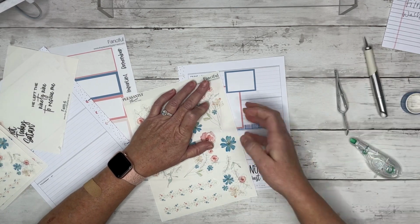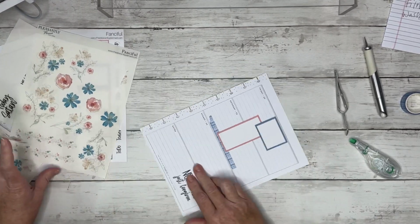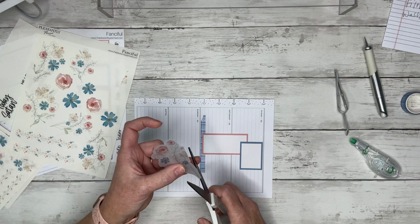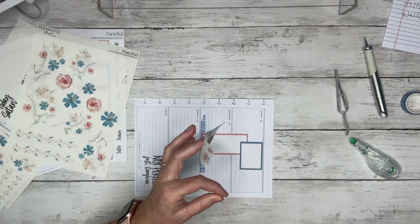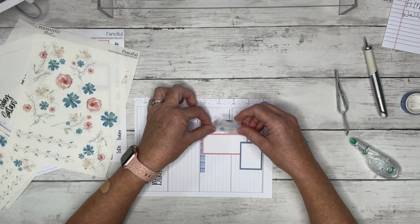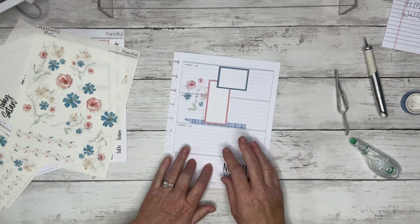Just trim that like that, and then I'm going to try to lay this along the side. See what this looks like. I'm not going to white out the dates or anything. Whoops, I didn't cut that all the way. I'm not going to white out the dates or anything, just because I want to still be able to see them through the sticker. Oh, it's so pretty already.